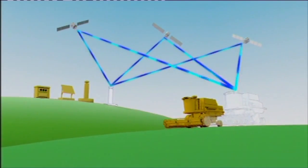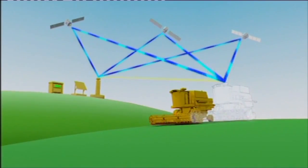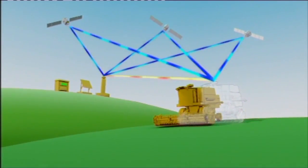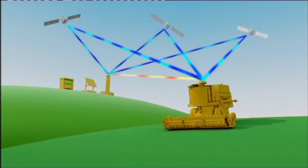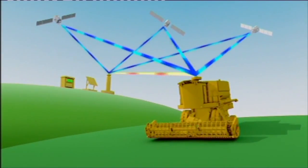Satellite positioning with a single GPS receiver is only accurate to within a few metres, but by accessing correctional data from a reference receiver or CORS, the accuracy can be improved to the 2 centimetre level.